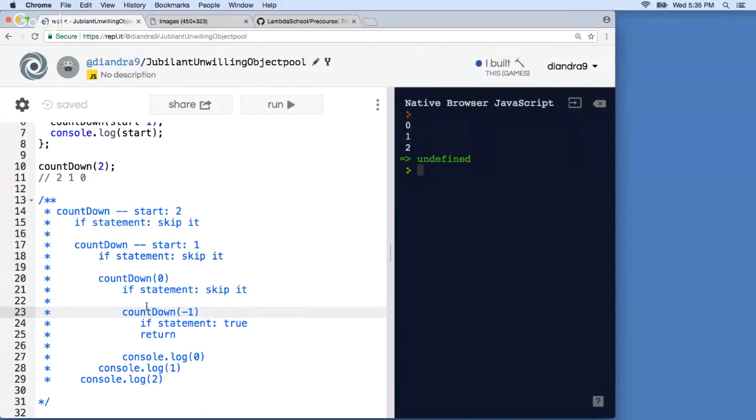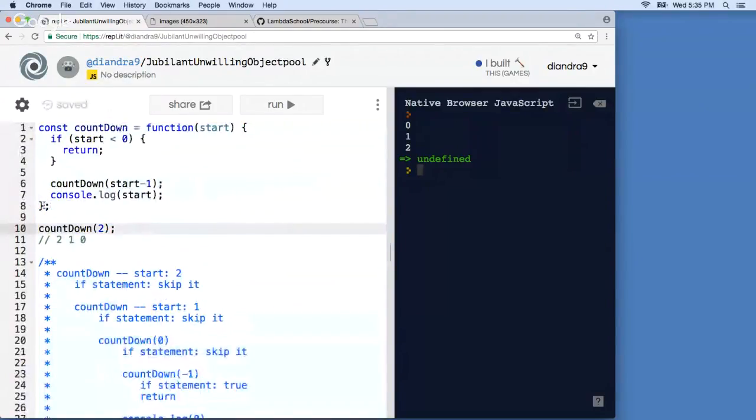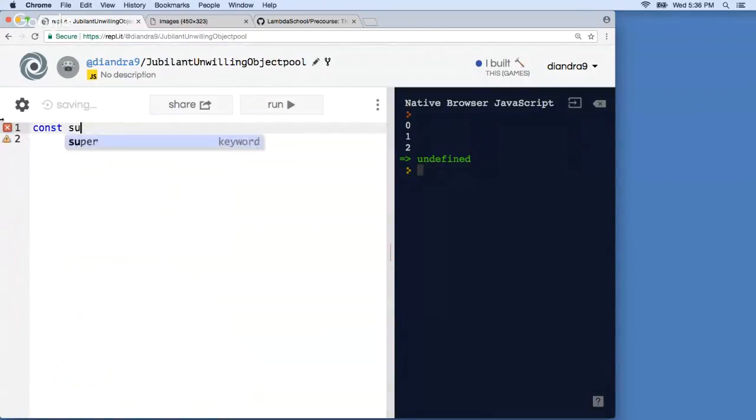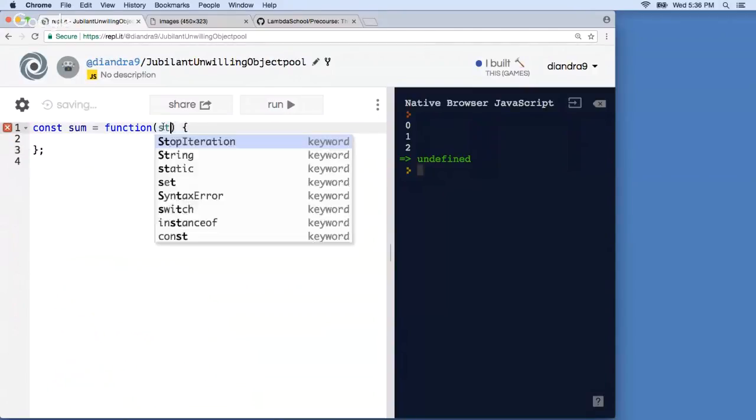Okay, so let's look at a slightly more advanced case of recursion. This case is useful in terms of console logging, but we don't have any return values. So if we want a recursive function that actually returns something instead of just logging, things get a little more tricky. So let me use this example of sum. It's going to do something a little similar to countdown in that we're going to be thinking of summing down from 5.